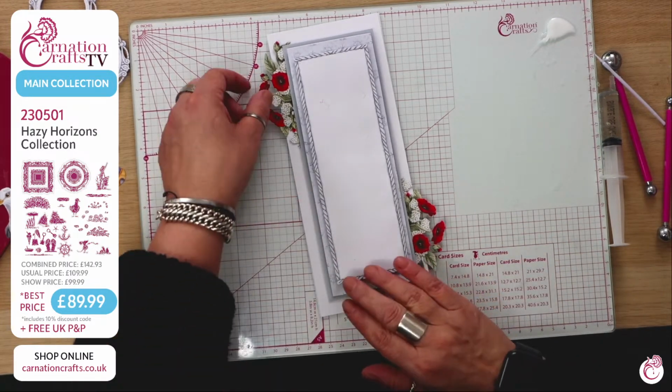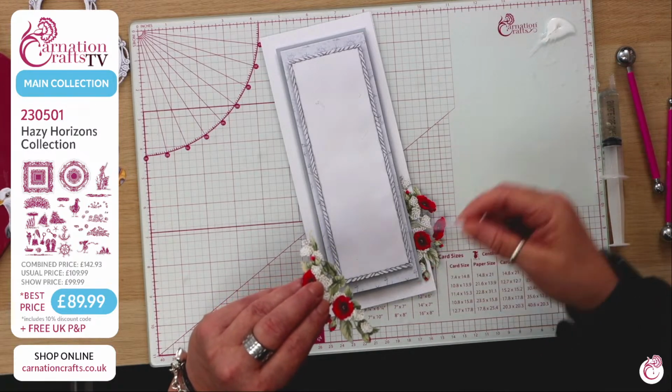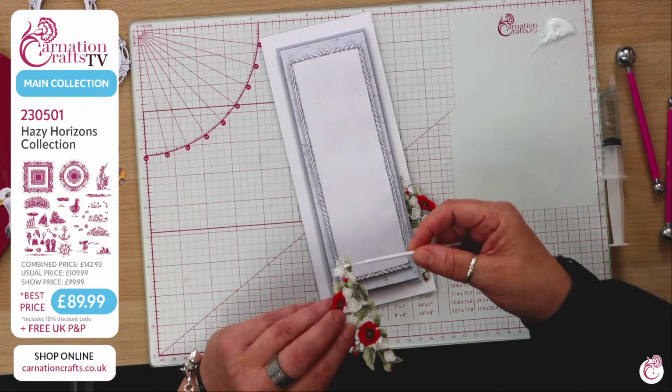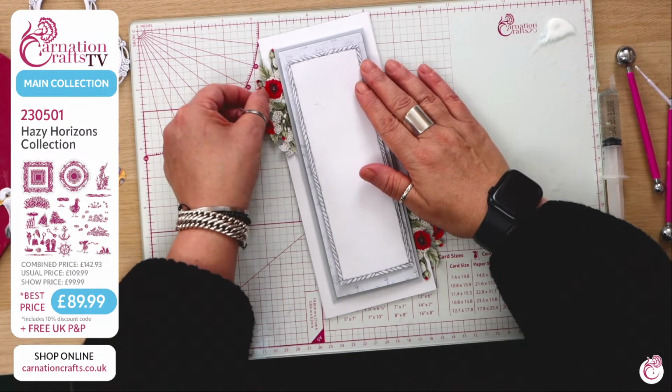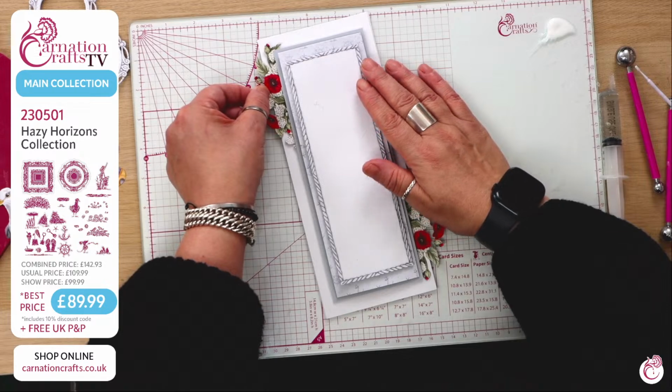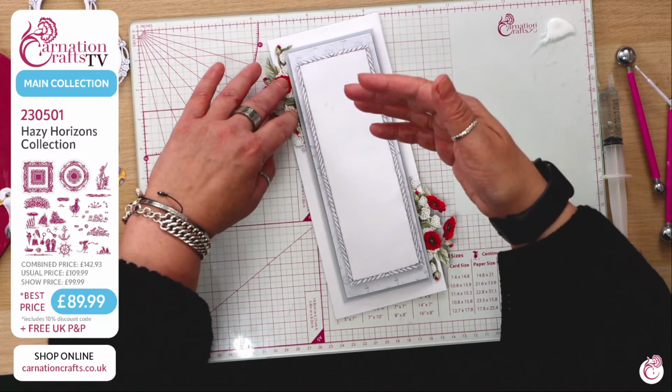I love how this wee bloom comes down. It's just pretty as a picture. I'm going to do the same on the other side, but at the top, just to give it that beautiful opposition. So I'm using the foam tape underneath, and that is just allowing me to have a place that allows it to butt up.